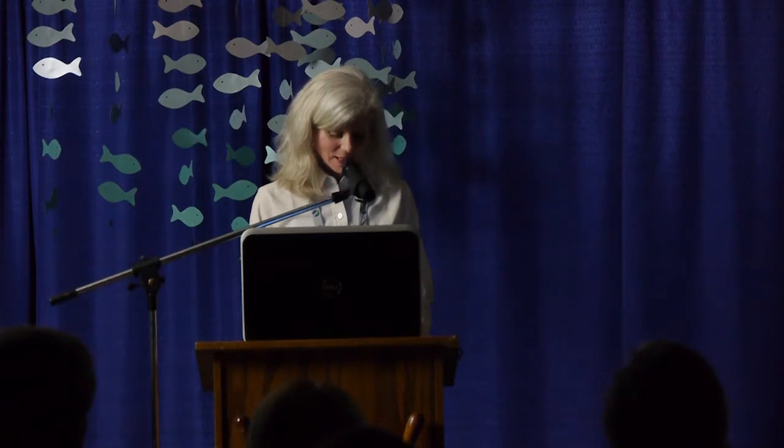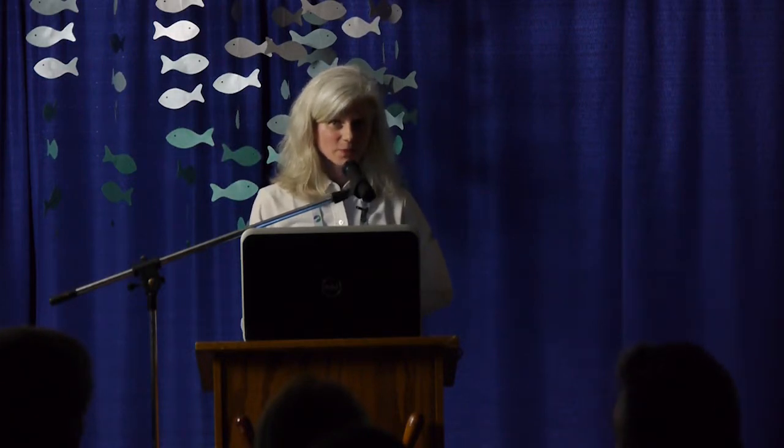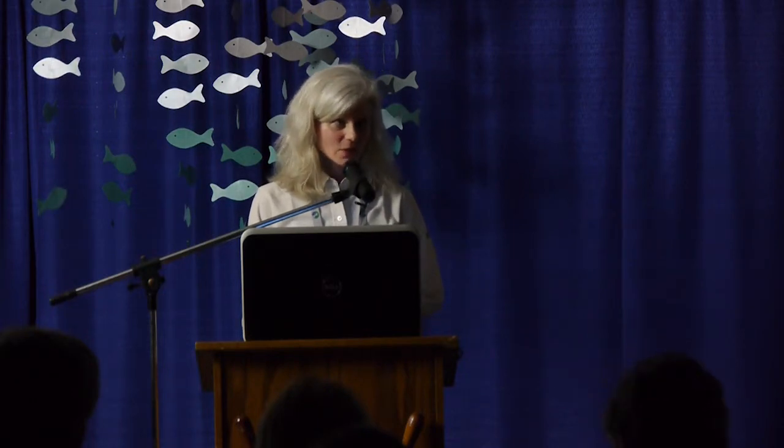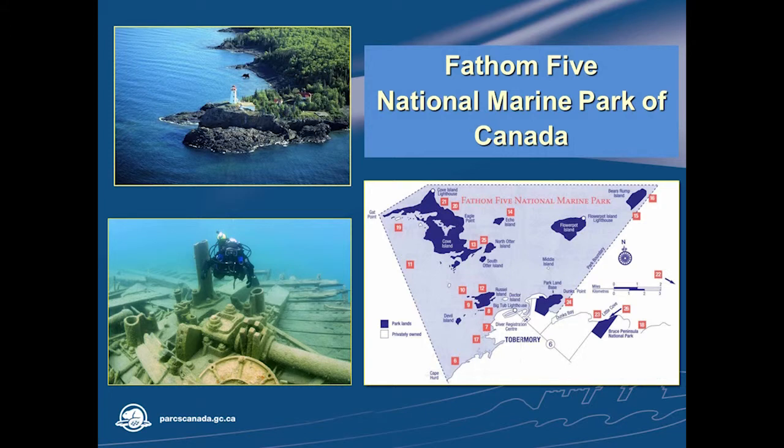So Fathom 5, as we probably all know here, is extremely popular with recreational divers. We had Stuart share some of the enchantment that many divers feel. So that's basically another reason we're not even thinking about reburying any of the wrecks or materials we find in situ. So there's 30 identified wreck sites in the park, or close to 30. And these have received thousands of visits per year, as you're probably all aware.